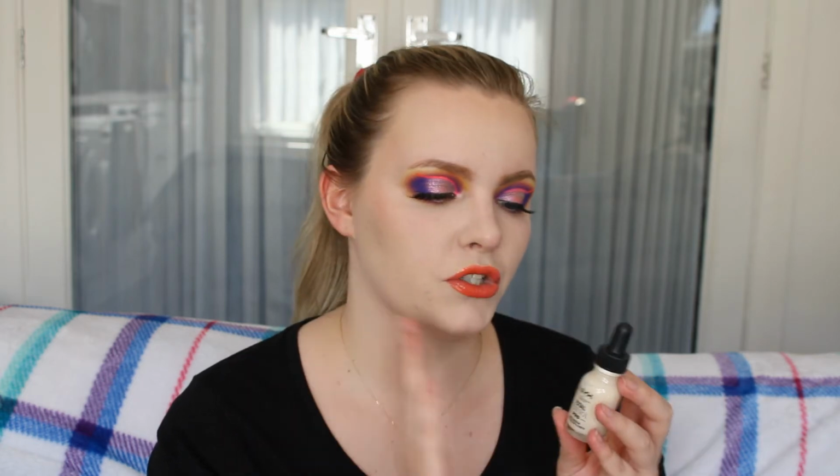I will also try this with quite a few different primers to see if I can get it to work any better, but as of right now I feel bad, but I really don't like this. I appreciate NYX so much for sending it to me to test, but it just doesn't work for me. I feel like this would work really nicely for other people. It just doesn't work for me, which is fine. Makeup's not meant to work for everyone because everyone's different, so yeah.